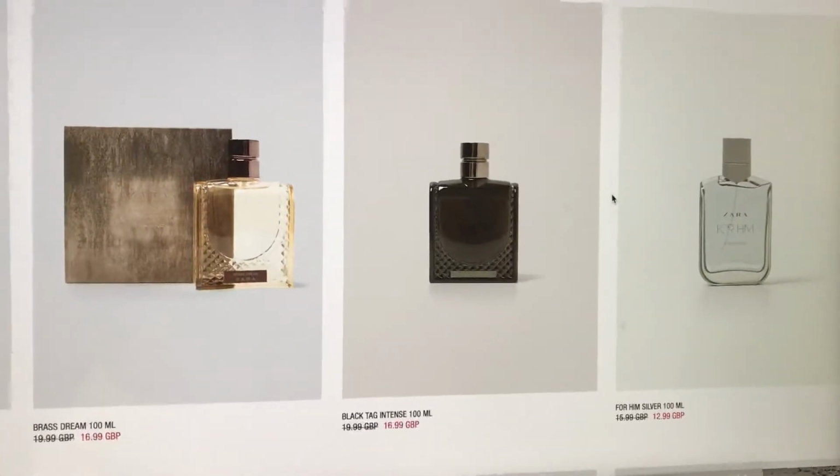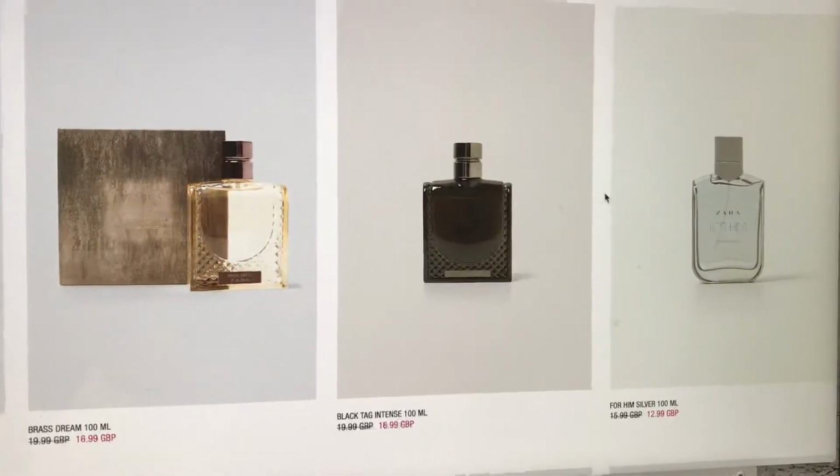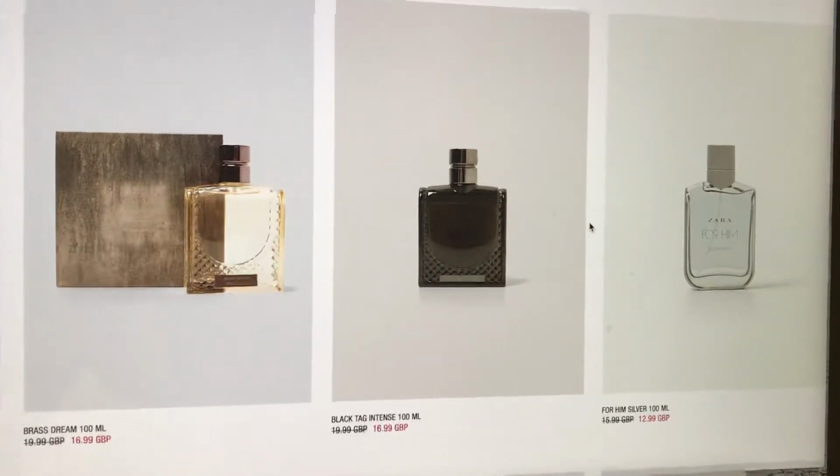Black Tag Intense, I've got that one. I've done a review on that one. It's okay. I would give that one a look guys if you've not got it already. That was actually a pretty good quality fragrance, I think, in comparison to some of the previously released fragrances.